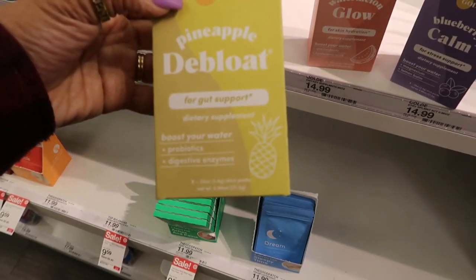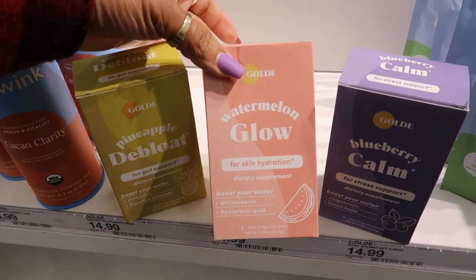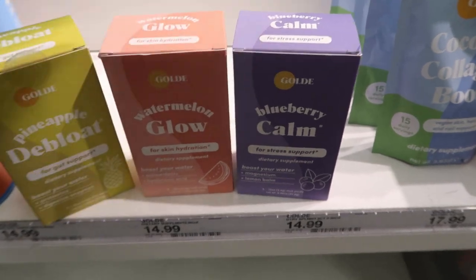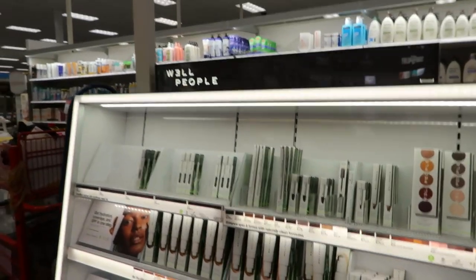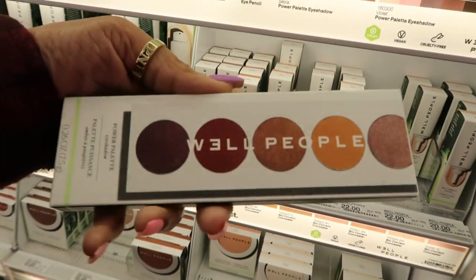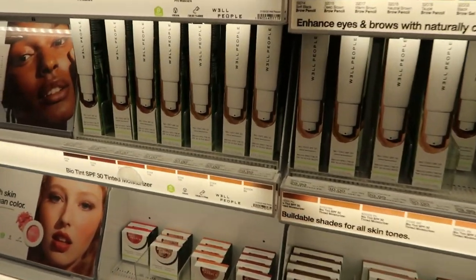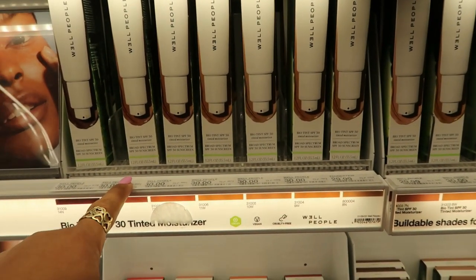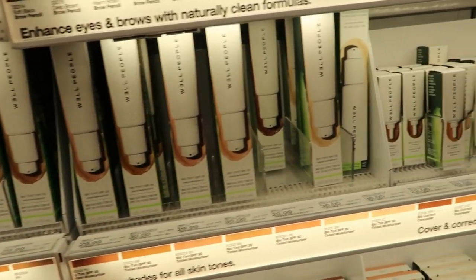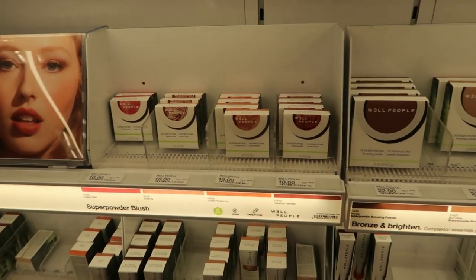Pineapple debloat for gut support. Boost your water. You have watermelon glow for skin hydration or blueberry calm for stress support. These are $14.99. Okay, well people, I've never heard of this. Power palette, $17. They have all kind of stuff over here. Get hydration coverage right here, $30. And they got a nice little range of colors. You got the concealer and a few more items down here. Some blush.